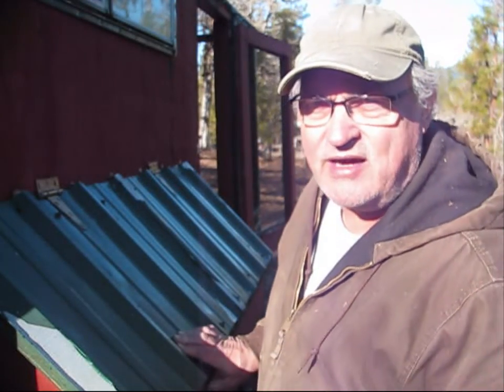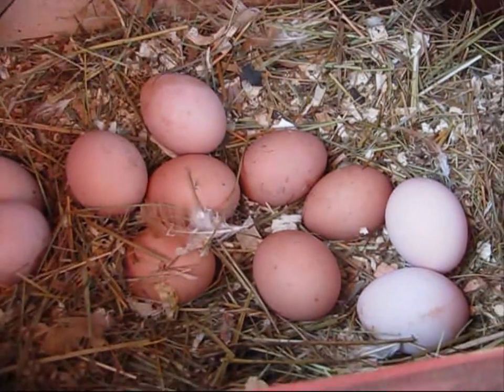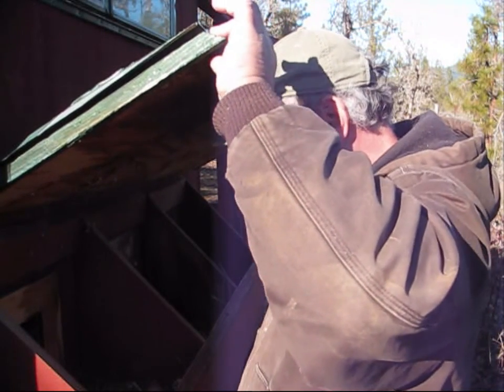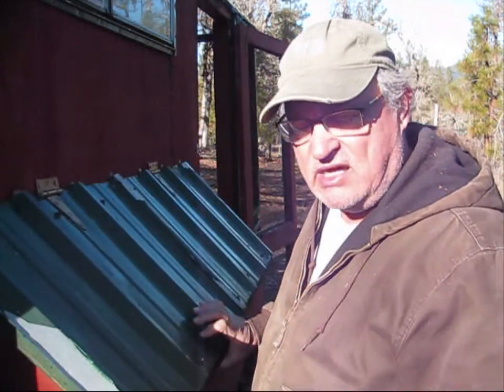And of course, let's not forget the staple of any homestead. I've got chicken eggs that are plentiful here. I've got about a dozen eggs in here already. 2, 4, 6, 8, 10. Yeah, exactly, a dozen eggs in there.